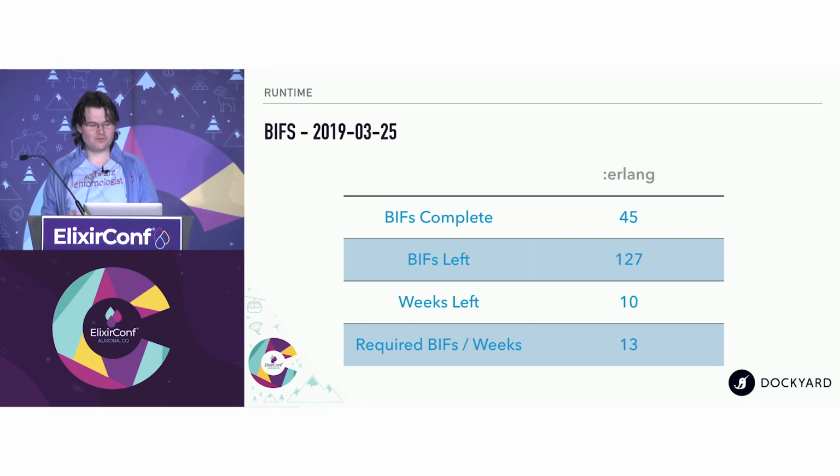After getting through 45 of the BIFs and having the accompanying runtime features, because when you first start out, the runtime isn't really there. As you add BIFs, it gets easier and easier. That was the end of March. That is 7 weeks. I realized that the 20 BIFs per week pace wasn't very realistic. I went through and categorized the BIFs by what we need for an MVP. That left 127 BIFs to implement, so the work was cut by more than half.